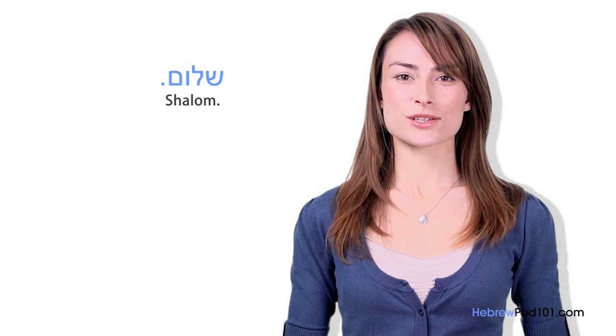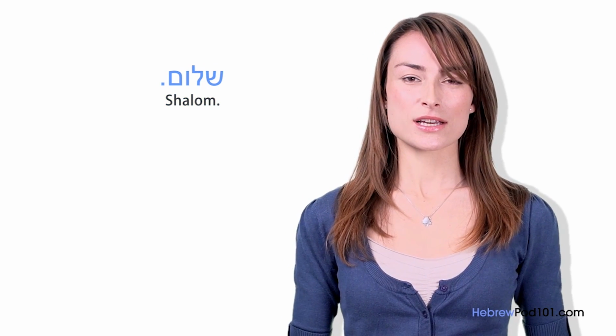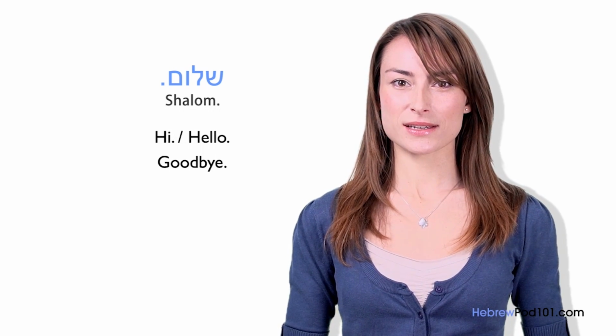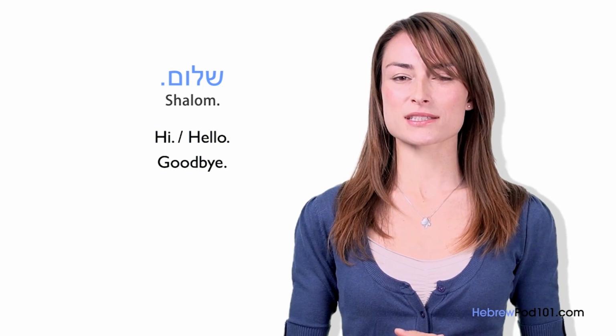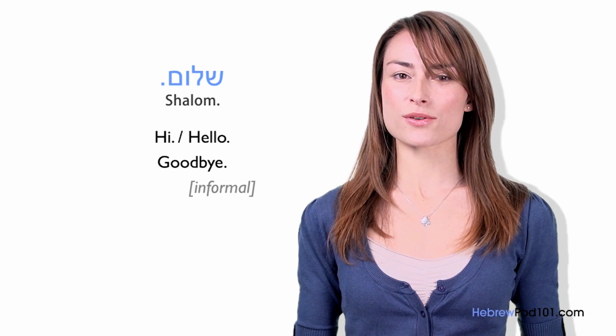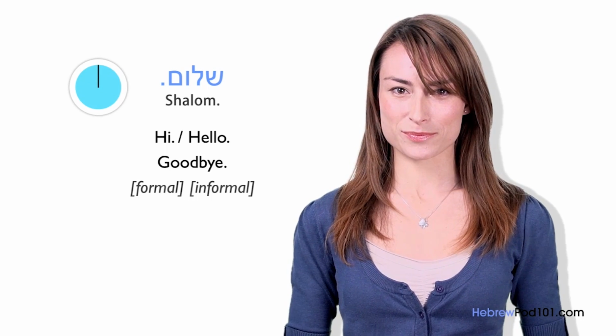The most used greeting is Shalom. We also saw it in the first lesson. Shalom simply means hi or hello. It can also mean goodbye. We use it when we meet, but also can use it when we part. Shalom means something like peace, so it makes the greeting very special. It is common to say shalom in both informal and formal situations, and at any time of the day.